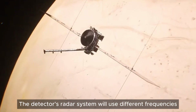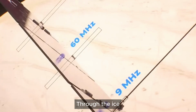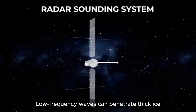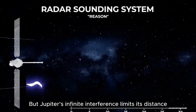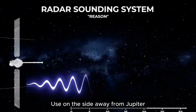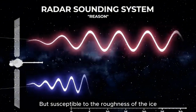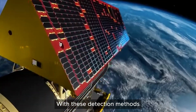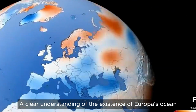The detector's radar system will use electromagnetic waves of different frequencies through the ice to measure its thickness and fluctuation. Low-frequency waves can penetrate thick ice, but Jupiter's radio interference limits their use to the side away from Jupiter. High-frequency waves are not disturbed, but are susceptible to the roughness of the ice. With these detection methods, we will gain a clear understanding of the existence of Europa's ocean.